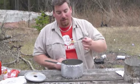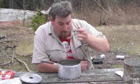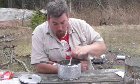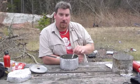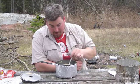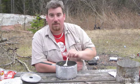So we're gonna go for the first taste test. A little bit warm still. The ground beef has rehydrated nicely. The bacon is perfect. All the vegetables seem to be perfect. Very good. Well, I think this will be a staple on the trail.